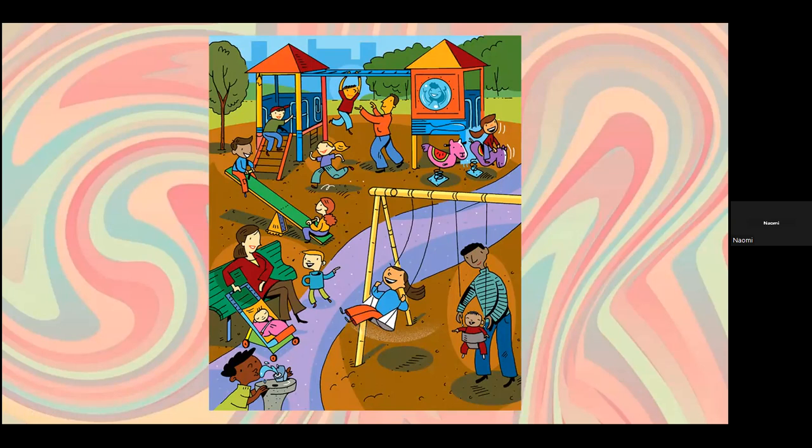This picture is a children's park. Very good. There are a lot of children and parents. Yes. Okay, what are they playing? Can you name maybe just two things that they are playing? They enjoy. Yes. And play. Yes.